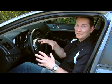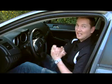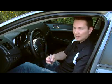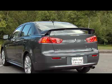Now, that's the standard features list. That comes with every GTS, and there's only one option package, and that includes 3 things. The first thing is you get the keyless entry, which means you don't actually have to get the key out to unlock the car or to start the car. You get a 650-watt Rockford Fosgate stereo with a subwoofer and a sunroof. That's it. It's a good-looking car, right?